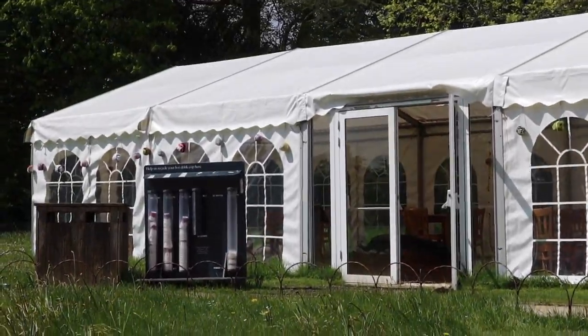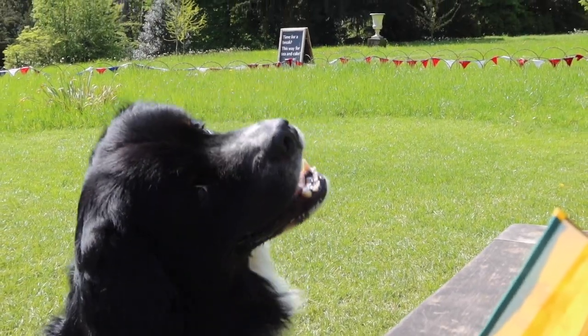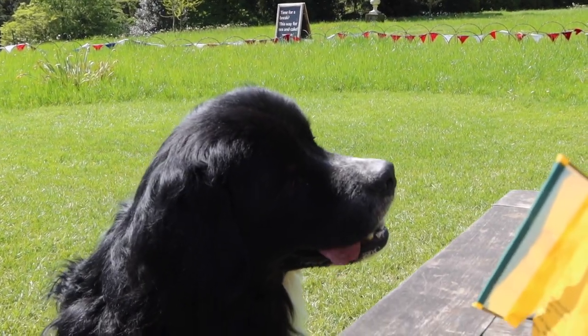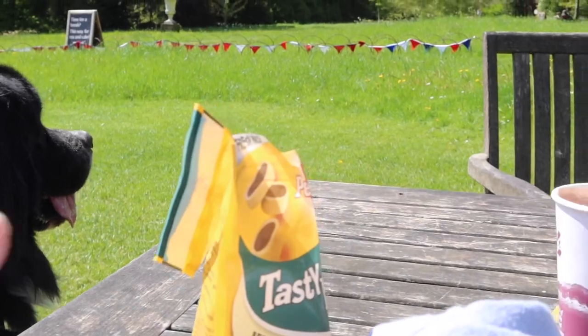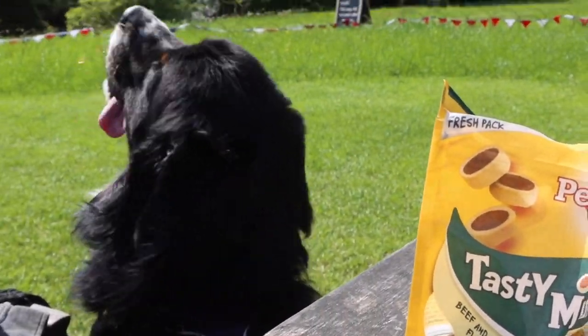There's a peacock prowling around inside the marquee, and Merlin really wants to play with it. Yes, that one, that Merlin. But we've got the treats, so hopefully we can keep his attention.